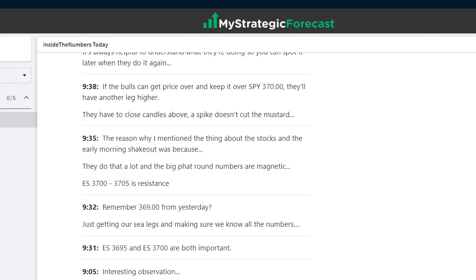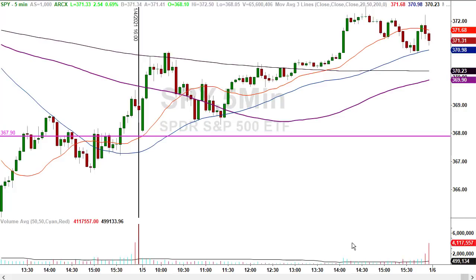ES 3695 and 3700 are both important. Now, early in the morning, sometimes, not all the time, but when there's a type of range more than a few points overnight, I have to use both numbers. I have to use the ES futures overnight activity. I also use the SPY numbers. And then as the day goes on, we morph only into the SPY numbers as they're necessary. But when there's a gap, I need numbers from somewhere. Where do I get them? I get them from the futures. 932, remember 369 from yesterday, just getting our sea legs and making sure we know all the numbers.